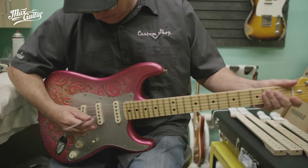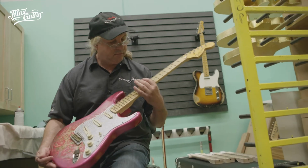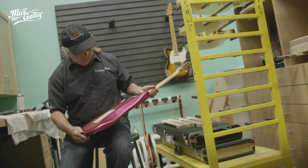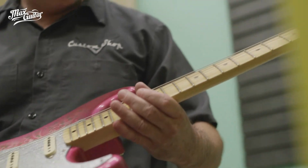The pickguard's really cool too. It's something we'd never done before, or I'd never heard anybody do it. It's like a piece of clear Lexan, and then we'd shoot some silver sparkle on it, and then we'd shoot a little bit of silver on the back to kind of fill in some of the gaps that the sparkle will leave out. Kind of a cool look, and it kind of gives a little flash, and it's neat. I like the look of it.